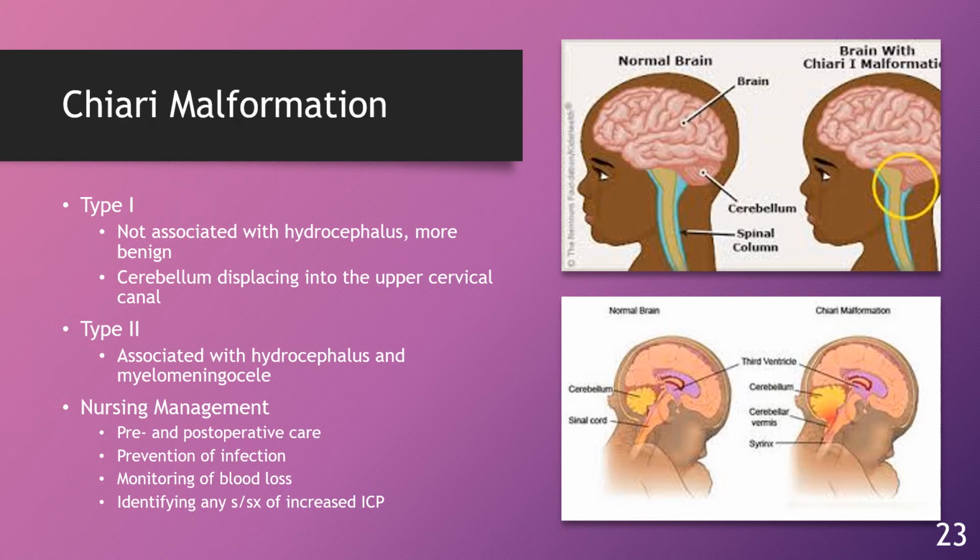Type 2 is almost always associated with that myelomeningocele, so it's detected prenatally or at birth. Since hydrocephalus is a complication, most of these patients will have a shunt placed. Therapeutic management of type 2 is going to be surgical decompression, and nursing management is going to really focus on our pre and post-op care, prevention of infection, monitoring any blood loss, and then making sure we're identifying any of those signs and symptoms of increased ICP.